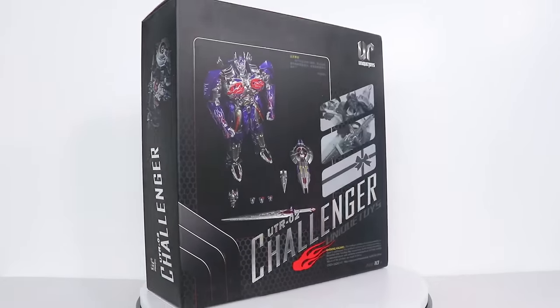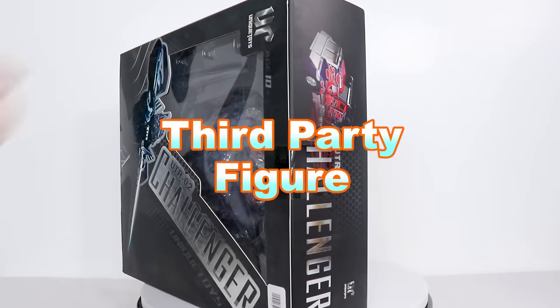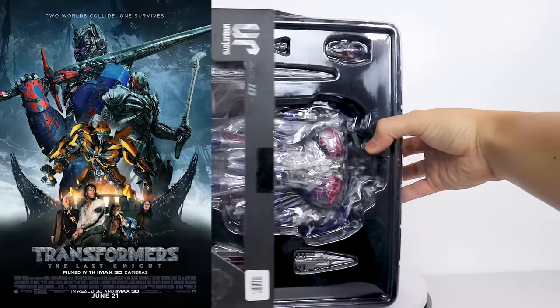And Challenger is the perfect name for this figure because this thing challenges my patience! I'm just kidding, I love this thing. This guy is a third-party version, which means it's not officially sanctioned by Hasbro or Takara, of the Age of Extinction and/or Last Knight Optimus Prime design. If there's any differences between those two designs, I don't care. I still haven't watched any of those movies and don't want to, but I still really like this design.